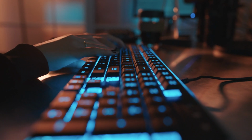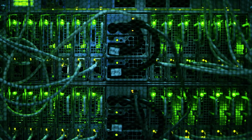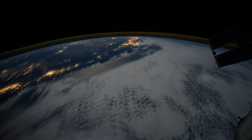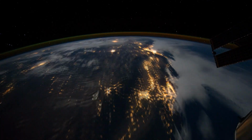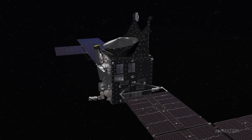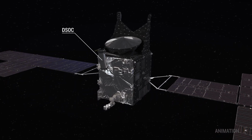In our everyday lives on the ground, we use optical fibers for really high-speed communication, and that capability has been adapted for use in space near Earth. DSOC stands for Deep Space Optical Communications, which is using lasers to communicate at high rate, and the application of that to deep space beyond the moon is what the DSOC project is about.